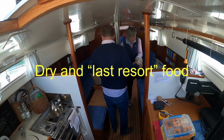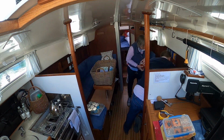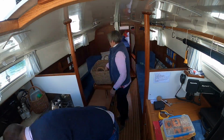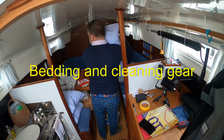Our approach to this was to make a list of all the things we needed to pack for the journey, including clothes, toiletries, food, cooking equipment, anything that we need. We put those all to one side. We managed to then move them down to the boat, and we took a couple of bags that we're going to take with us for going ashore.